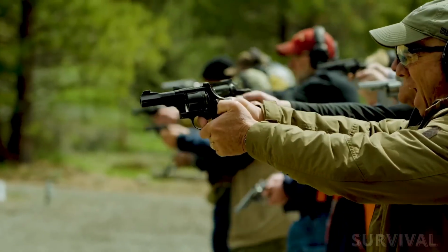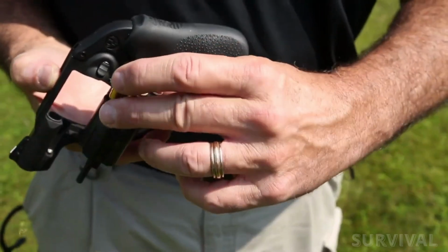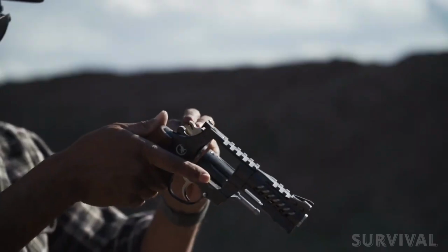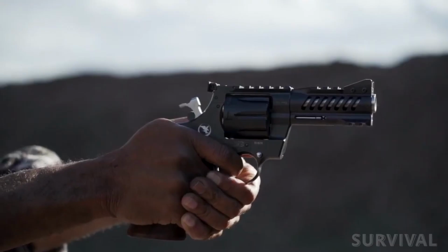What do you get when you cross a time-tested platform with the most popular centerfire handgun cartridge? The 9mm revolver. In this episode, we're going to take a look at some of the best 9mm revolvers available today.